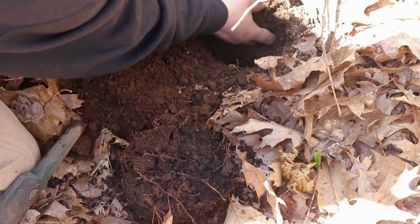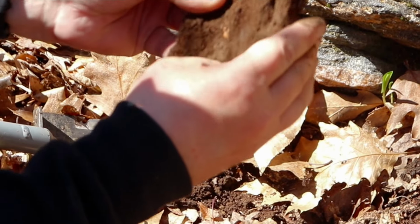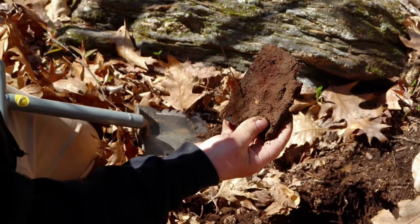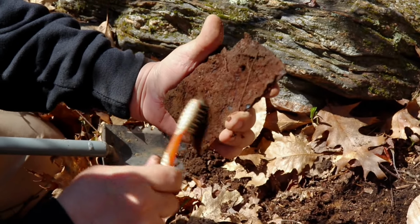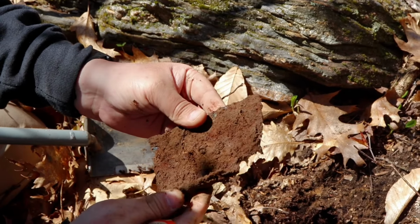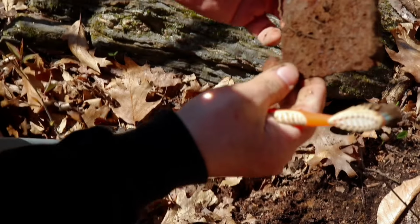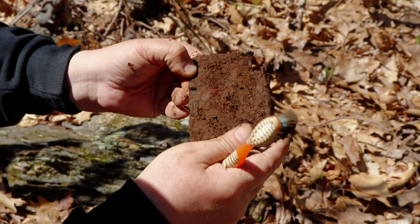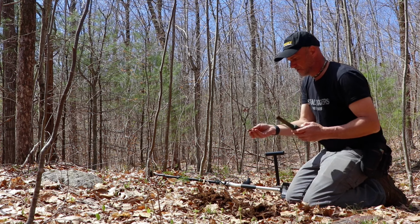I can feel it. That's big. The other half of the door lock. Wouldn't that be crazy? I think it might be. The size and shape is right. Yep. Missing a piece. Yeah, I think that's what you get. Yep, I think you're right. Oh yeah, there's stuff in there. Oh, more tin foil.